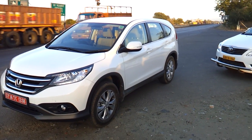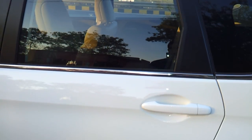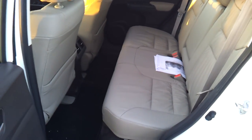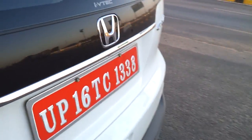It's fairly spacious on the inside. Let me just show you the legroom at the rear, that's the kind of legroom that you have in there. Very, very spacious. No problems with that at all. Comfortable, fairly large boot. I'll show you that also.